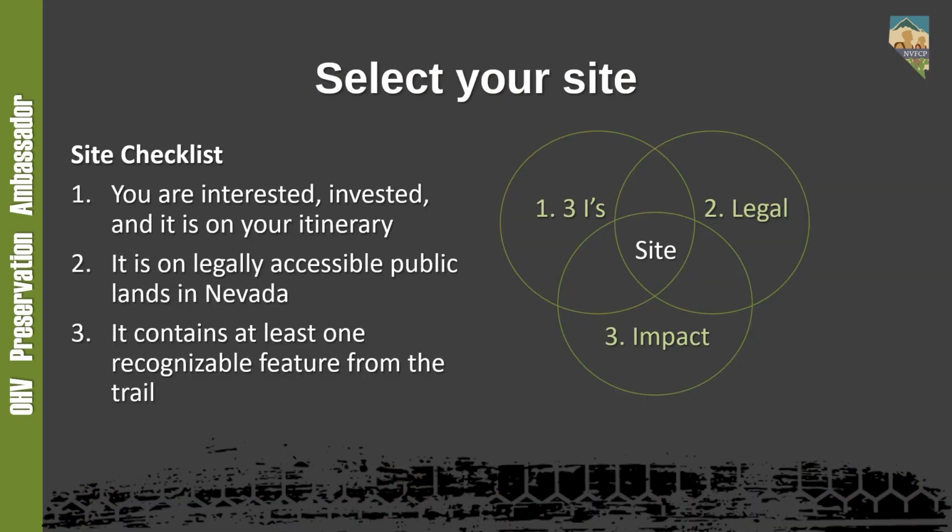So to go over selecting your site again, the checklist is the 3 I's, which is, are you interested, invested, and is it on your itinerary? Number 2, is it on legally accessible public lands in Nevada? And number 3, it contains at least one recognizable feature from the trail.